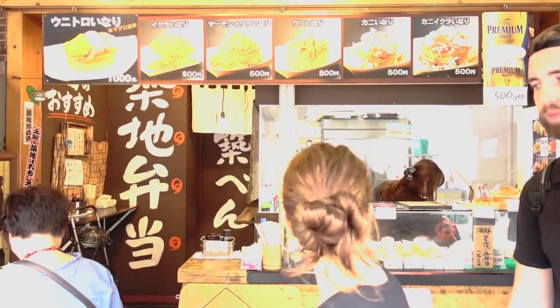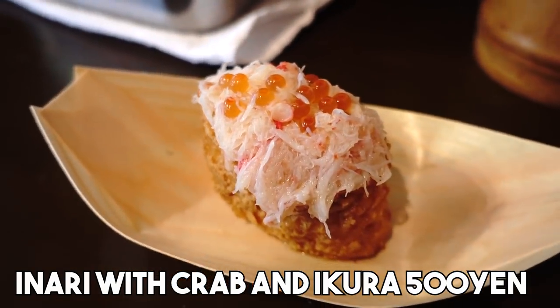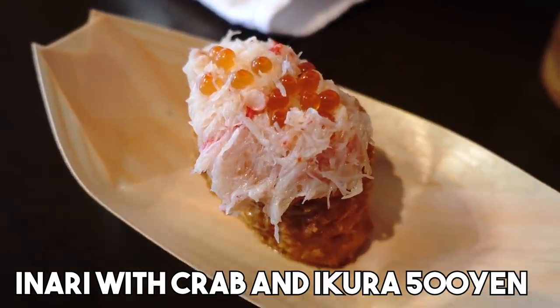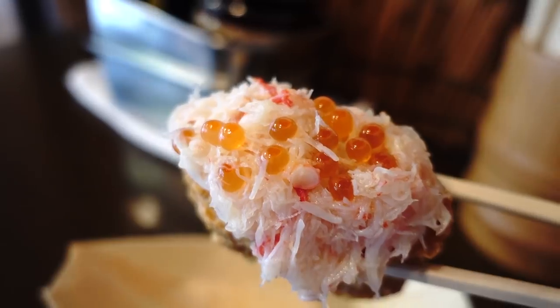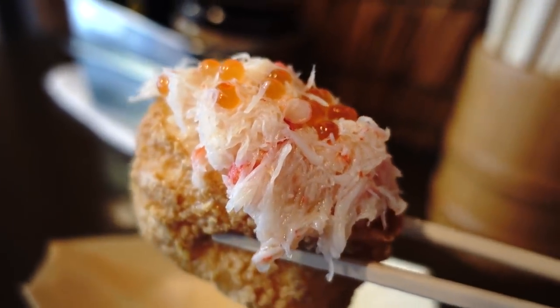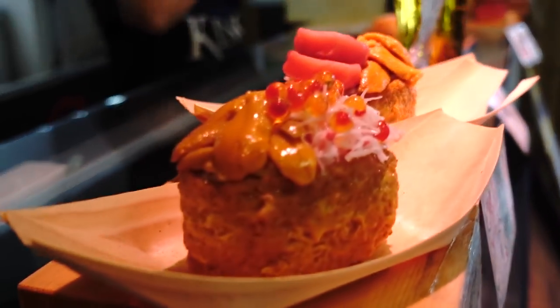Next stop is Tsukiben, where they specialize in inari sushi, but not just any old inari sushi. This is seafood top inari sushi. This is the one I got. I got the inari sushi with crab meat and salmon roe ikura on top of inari. By the way, that is deep fried tofu pouches, just in case you guys didn't know. These go for 500 yen. They do have other toppings such as uni, sea urchin, but I'm not really a fan of sea urchin, so I'm gonna go with the crab and the ikura.